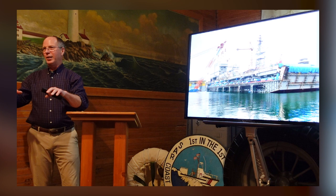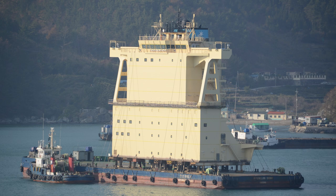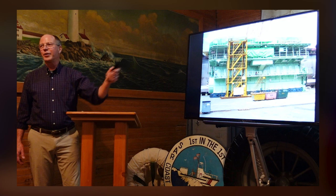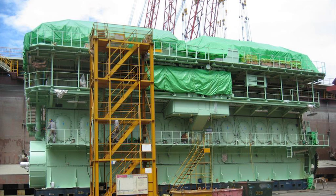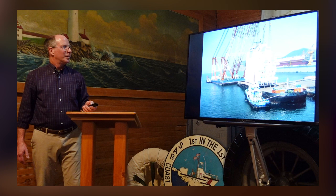And this is the kind of stuff that goes on there all the time. That's about a 12-story high accommodation block, just arrived. Like I say, every day, things like that. That's about a 100,000 horsepower diesel engine. Those would show up all the time. That's the accommodation block of one of our drill ships, just arrived on a barge. There's another one. And there's a complete bow of a huge ship.